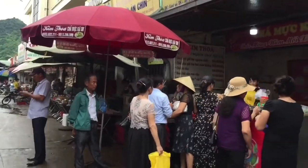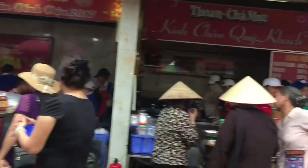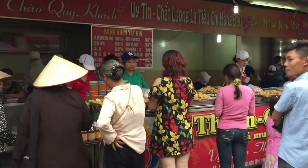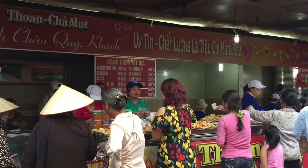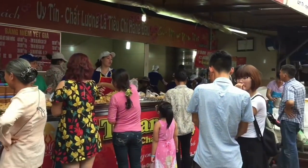Chamok is very popular. So you can see everyone's queuing up for chamok. Very popular souvenir in Halong.